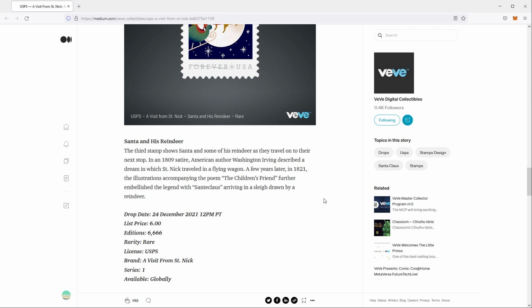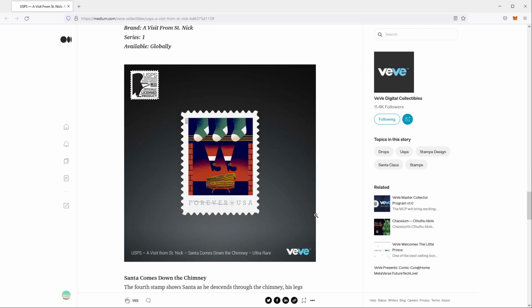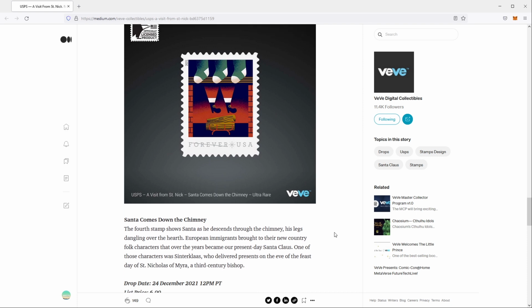I went a little higher on this one, just because, like you mentioned, I did agree. This image is super iconic, right? He's riding with a sleigh, with his reindeers over the moon, stars, etc. It's the best one. It's just a beautiful looking collectible here for the stamp edition. So I went with 200 gems as a floor price for this, despite the weird rarity number, 6,666. So yeah, from that we go on to the ultra rare, which is Santa.